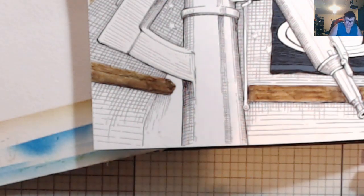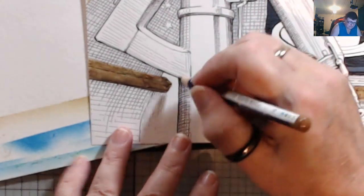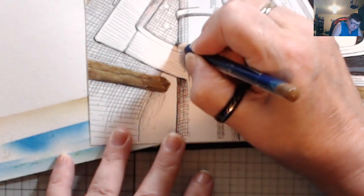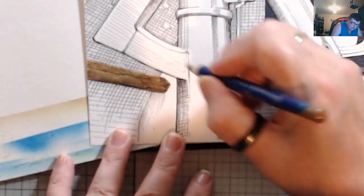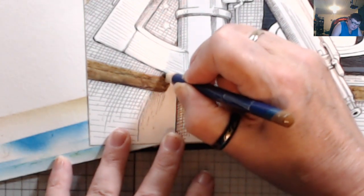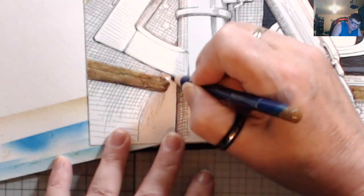Well, there's nothing to be fearful about, is there, Kenny? It's just colouring, and we all enjoy colouring. I can see a little bit poking out behind there, so I'm going to colour that bit. And then I've got the saddle brown, and I'm going to colour all this section here.